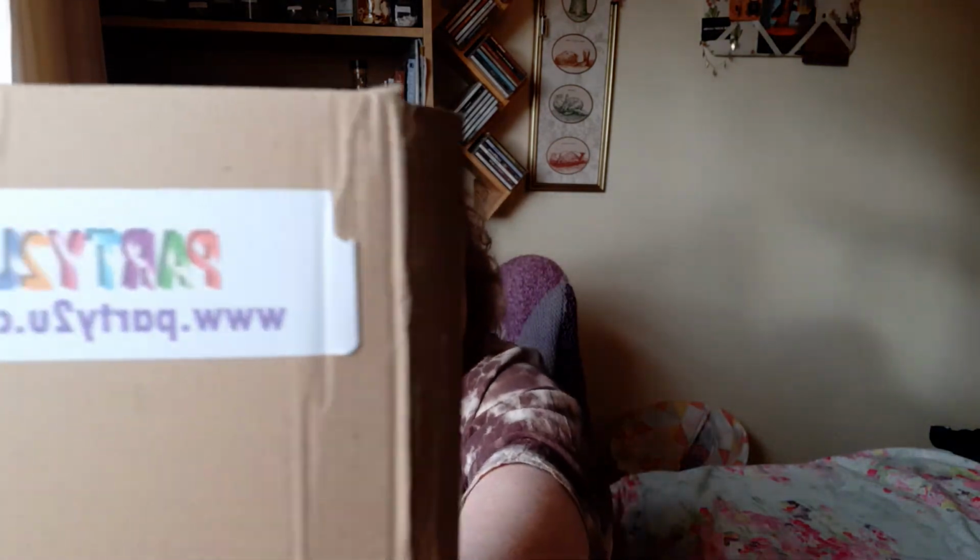And I'm going to put those in a jar on my desk. I think the company that sells these on Amazon is called Party to You. So you can just look those up, or just look up swirly lollipops on Amazon. But that's in there. There is some witchy stuff in here. I'm just trying to breeze through some of the non-witchy stuff first.